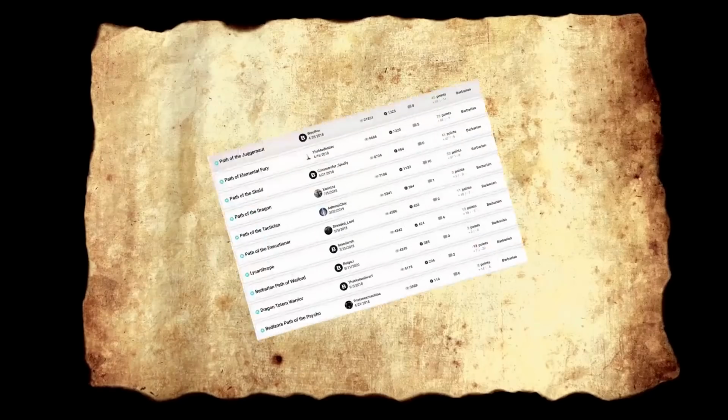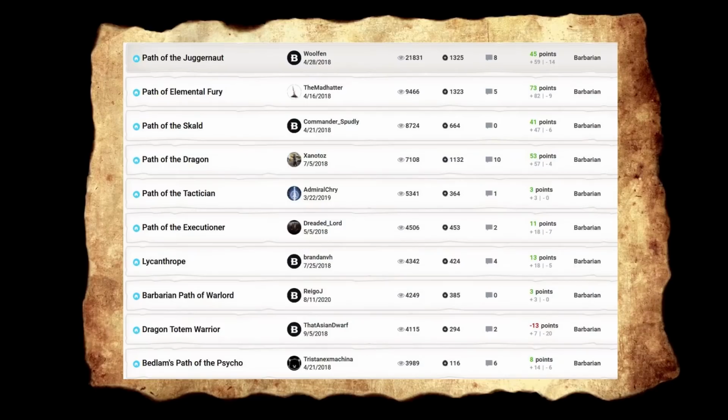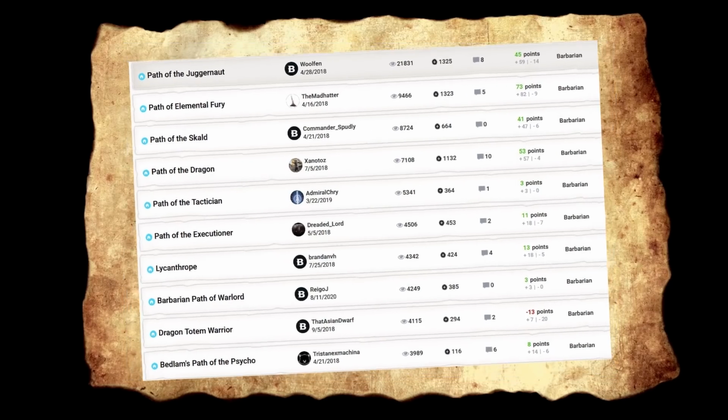So coming in at number 1 is Path of the Juggernaut. Then we have Path of Elemental Fury, Path of the Scald, Path of the Dragon, Path of the Tactician, Path of the Executioner, just straight up Lycanthrope Barbarian, Path of the Warlord, Dragon Totem Warrior, Bedlam's Path of the Psycho, and I've got them up on my D&D Beyond on my handy dandy device right here.